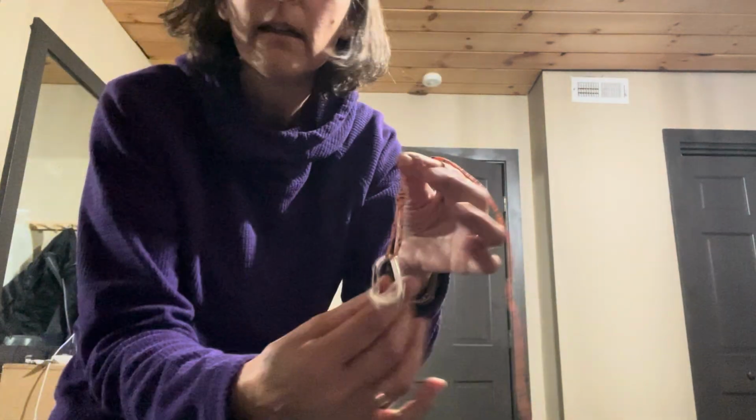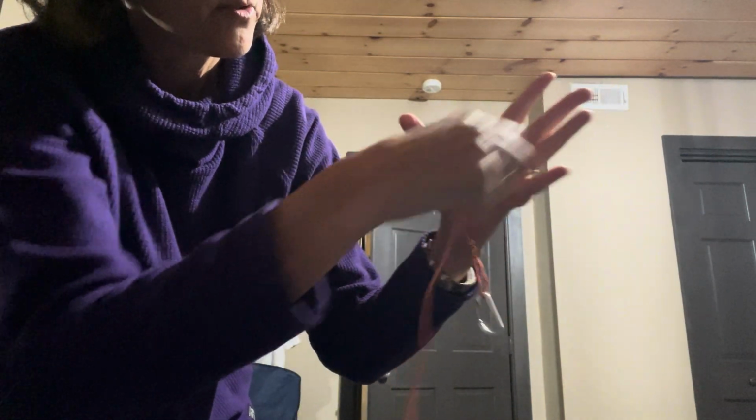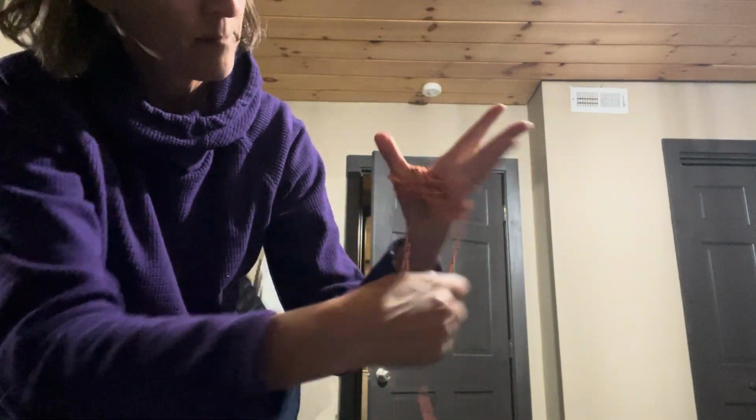So I'm just going to show you how to do it. You just take your end and lay it here between your thumb and your pointy finger. And then I'm just going to bring it around my thumb, and I'm just going to start to make figure 8s like this. Figure 8s all the way between your thumb and your pinky. And you do this for the entire 50 feet. Maybe Kelsey can speed this part of it up. Because it does take a couple minutes.